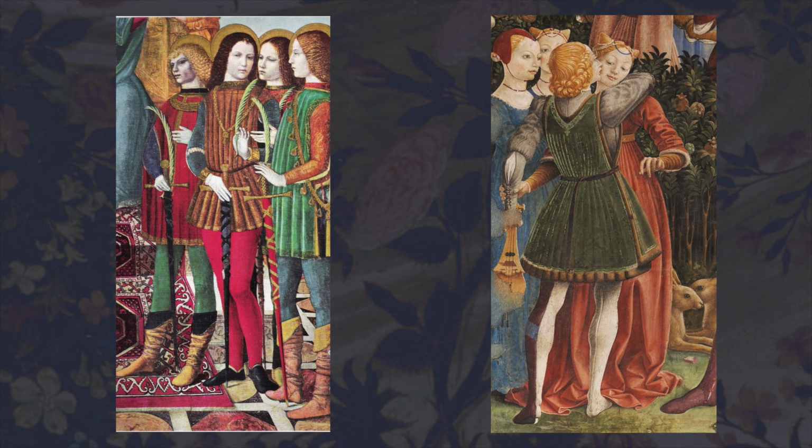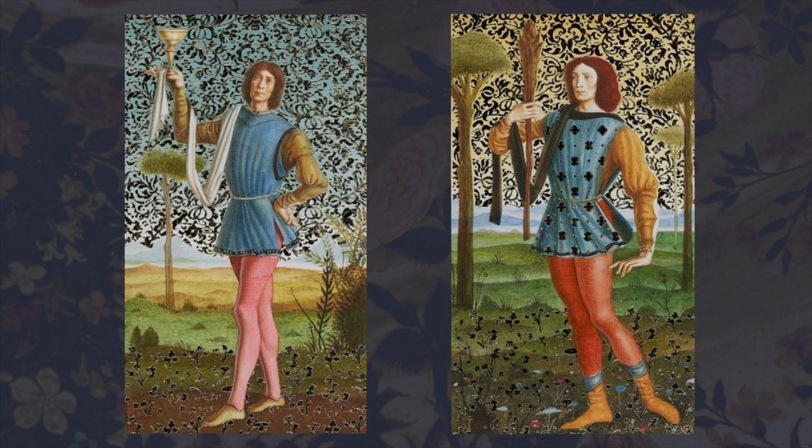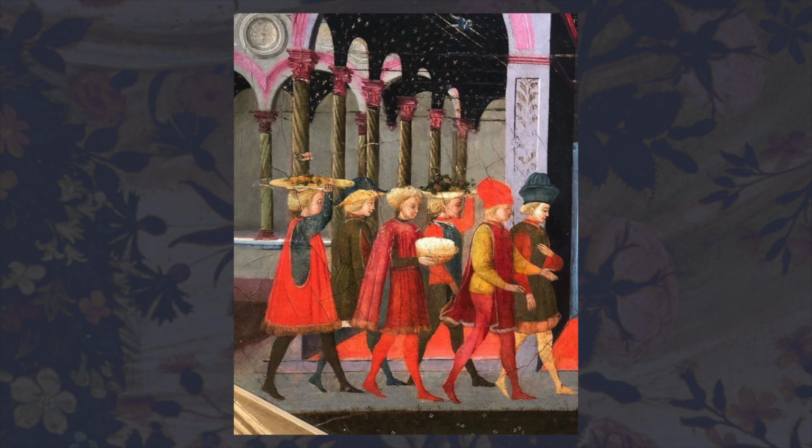For men, the giornea was also a very popular look worn by servants and peasants to even the most elite. We also see them worn by young and old, and even worn over armor. The young men preferred shorter lengths when it came to their giornea, while the older, more conservative man wore theirs a little bit longer, covering more of the leg.